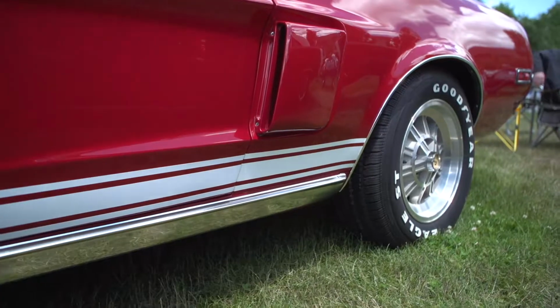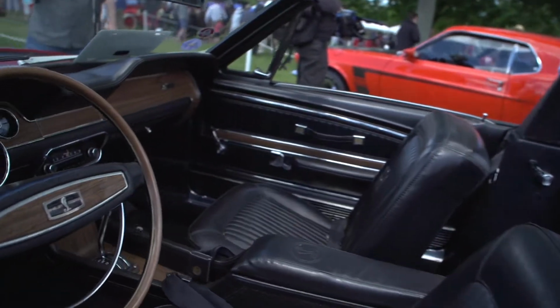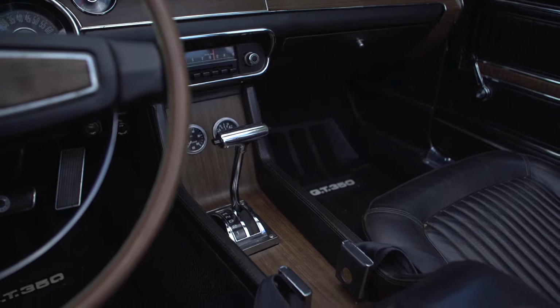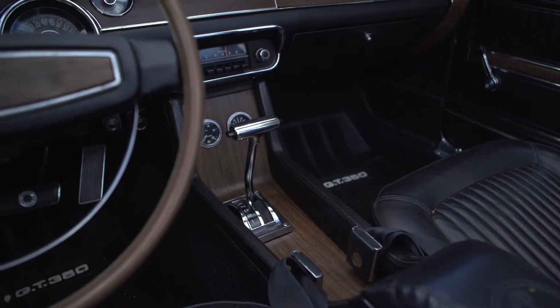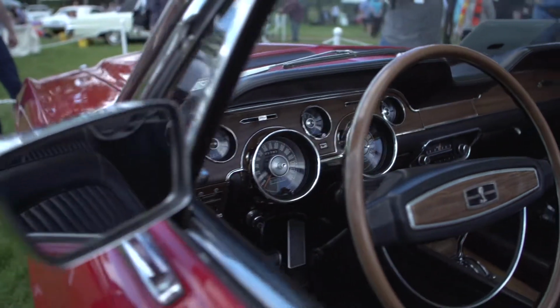How does it handle? It handles great. It's a Mustang. You're not going to drive this car at 90 miles an hour to worry about the corners, but it's a very comfortable car. The suspension is great, and it's a really nice driving car. Is this an automatic? Yes. It looks like an automatic. This was an early automatic. Tell me about the automatic in this car.